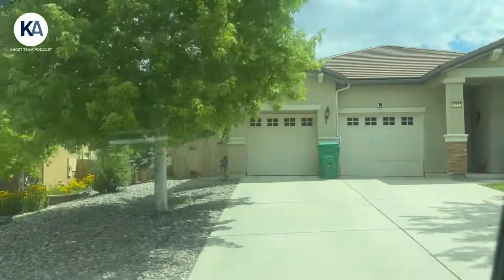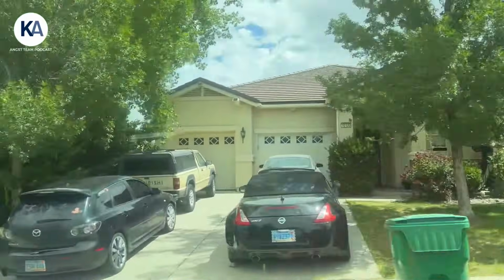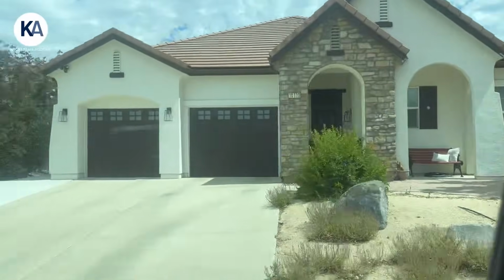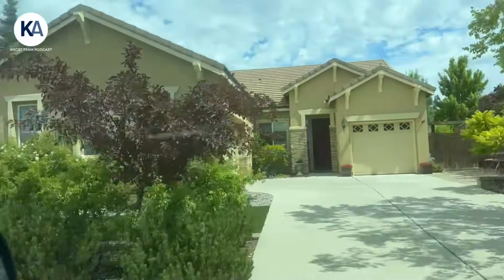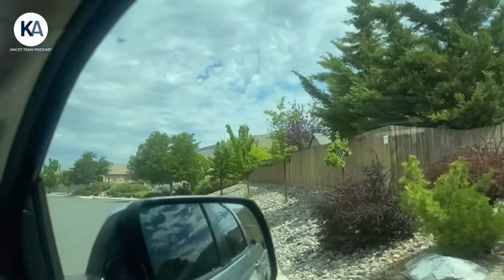Yeah. I think everybody still does a great job, though, of making it look nice. There's not boats out on the street and RVs parked everywhere. I think everybody does a really great job with maintenance here. Yeah, I mean, the landscaping around here is... Gold mine and cavalry here.